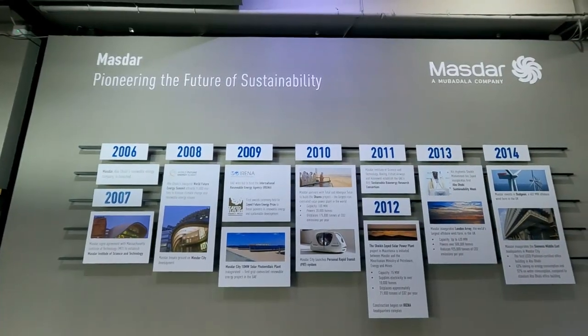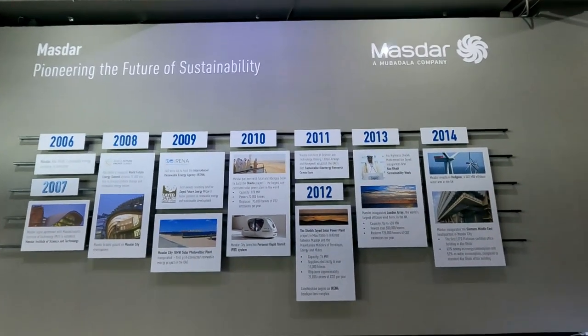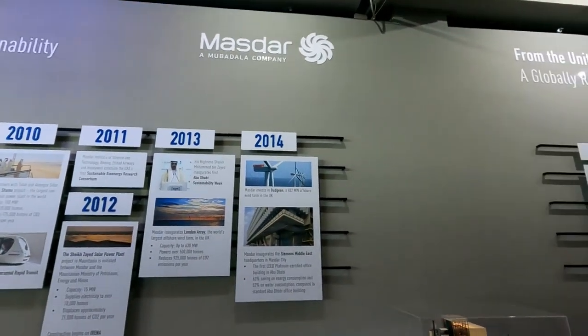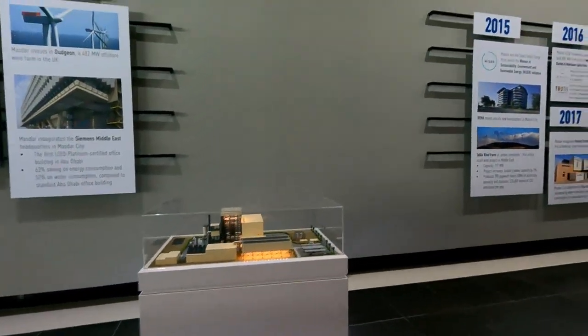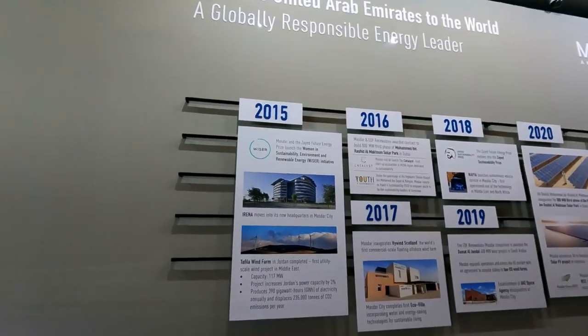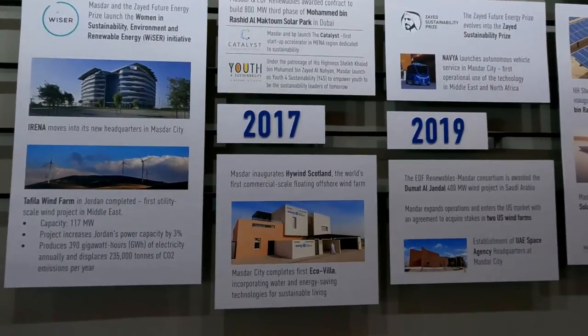The display downstairs under the main reception is absolutely fascinating. Masdar pioneering the future of sustainability, the different projects, 2006 to 2014. There are some models. And here are the more recent ones. 2015 came along. I love this.